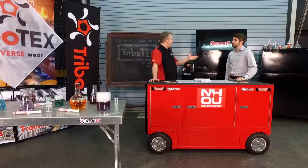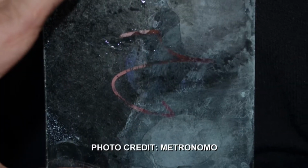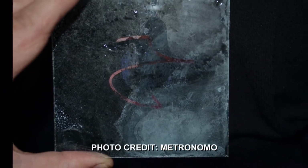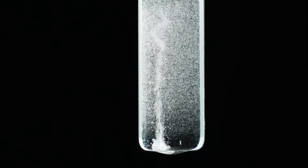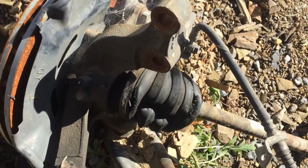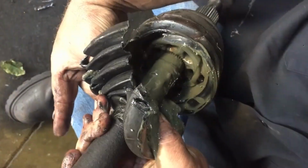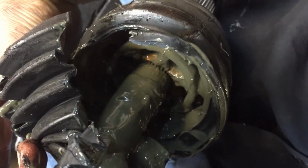Well, let's talk about moly, for instance. Molybdenum disulfide. It's very, very popular, and it has some good applications in the short term. Molybdenum disulfide is a great lubricant. However, if it reacts with water and oxygen, it can make molybdenum trioxide, which is an abrasive, and sulfuric acid. It will dissolve it, so it not only makes an acid, but an abrasive. That's why it's really important to check your CV joints and your ball joints to see if the boots are cracked. If there is a crack, water can enter those areas and cause that molybdenum disulfide to break down.